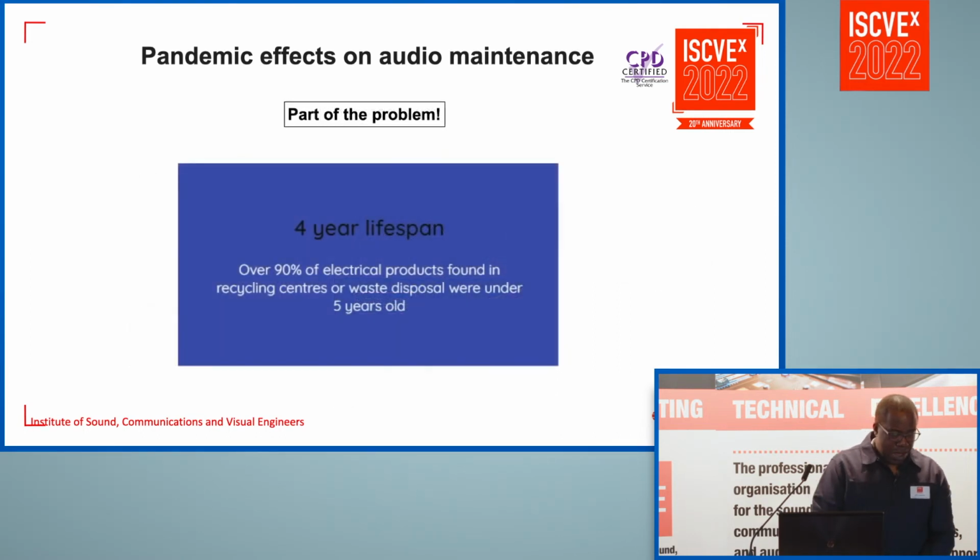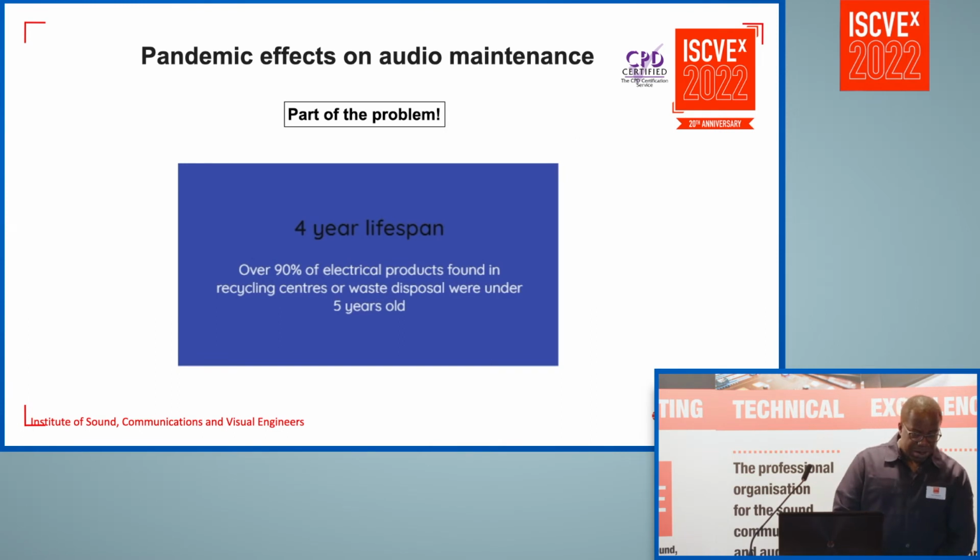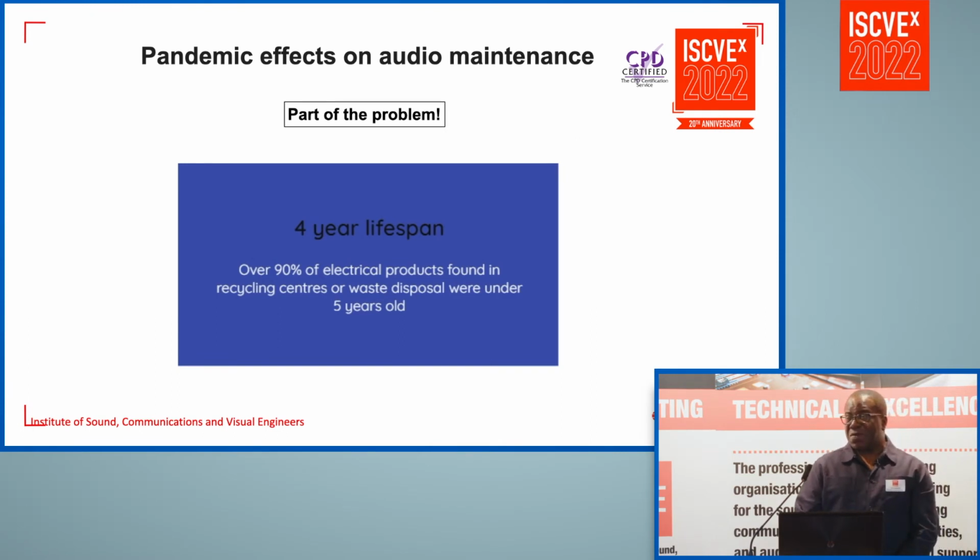Okay, our problem is that 90% of the products found, or the ones that go to landfill, are less than 5 years old. And these end up in recycling. The way around that is that you can fix these things, get them working again, or use 2 to make 1. But that is the problem.